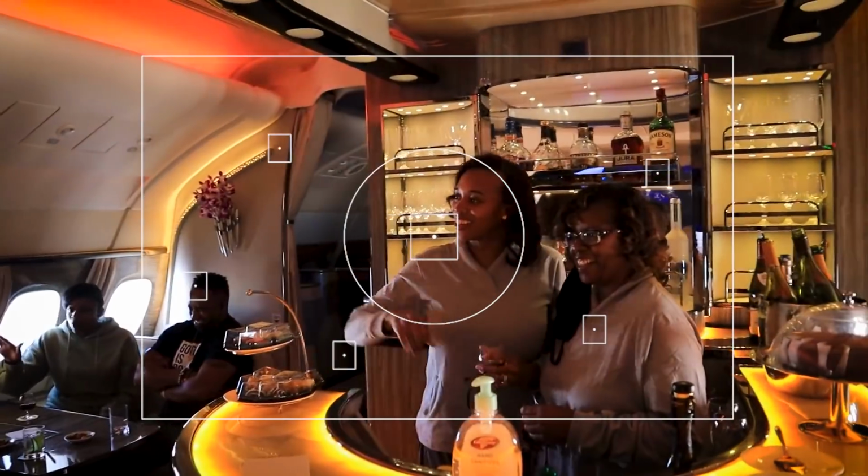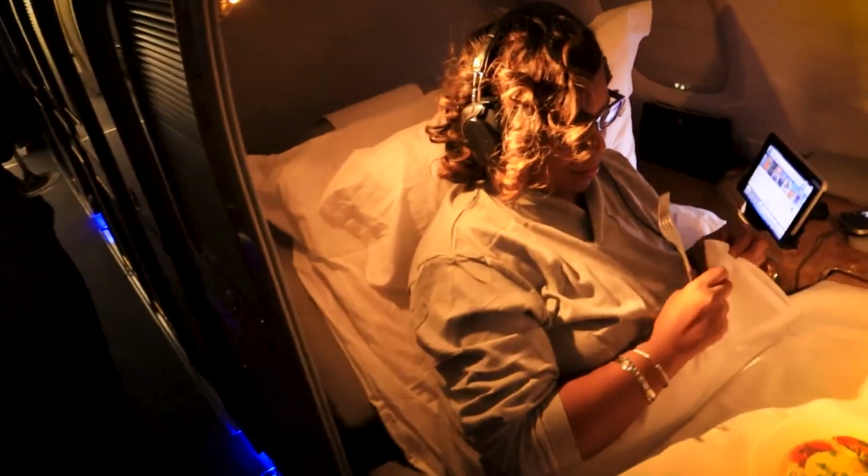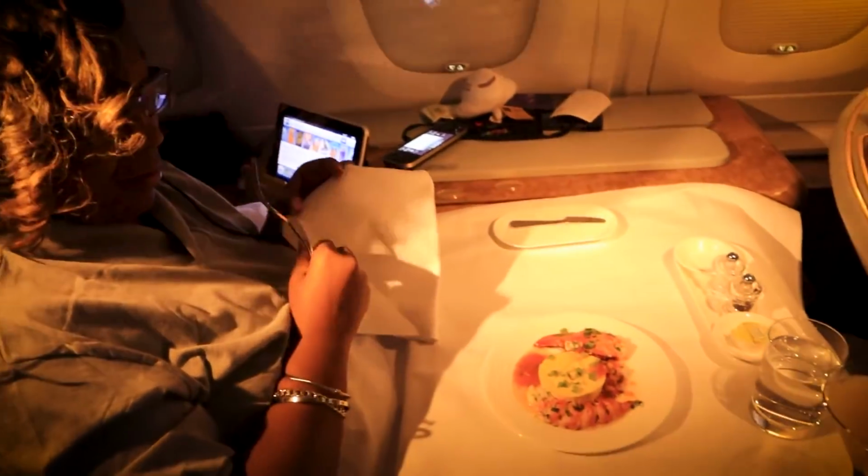Shout out to the ladies of Alpha Kappa Alpha sorority. Ski! After chatting with some great people, we headed back to our seats for a late snack.